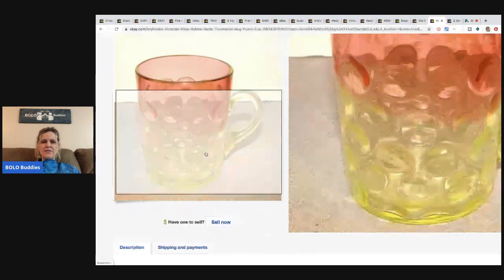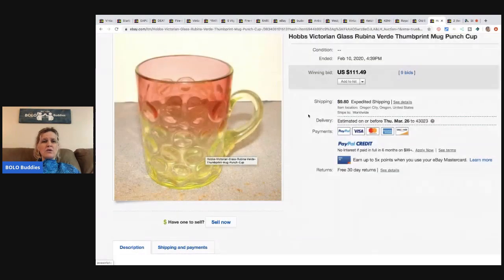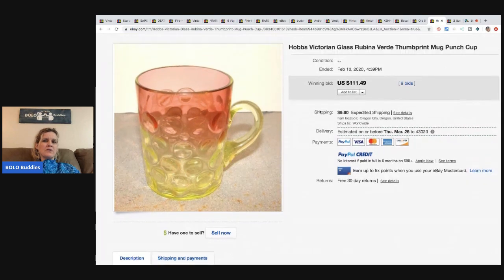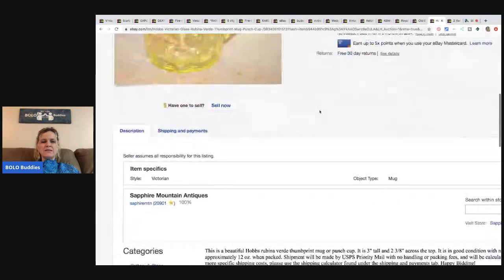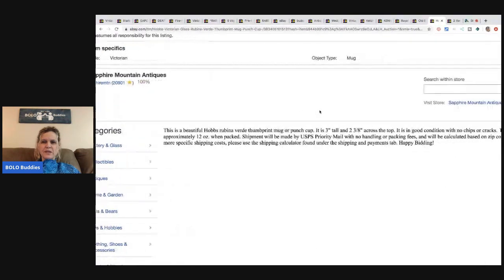Kind of interesting. Never seen anything like it. It's very pretty. I don't know that I would have saw that and thought, oh, that's worth $100. But it sold for $111.49 with 9 bids and the buyer paid shipping. And it's very cute.